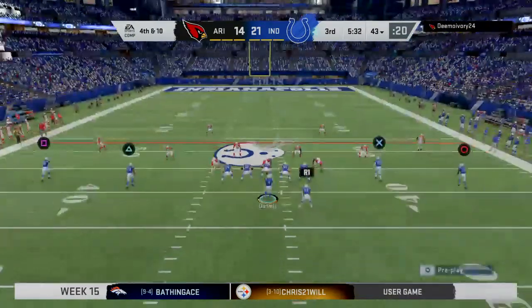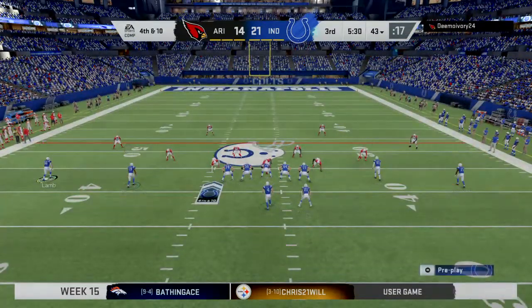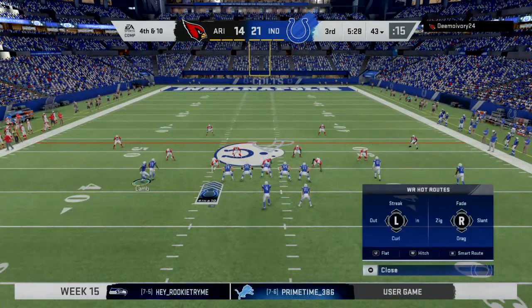This offense converted once on fourth down earlier. Hey, we got a tight left. Now tight they're left. Go, again to go. Try once more. Got three down, three down.